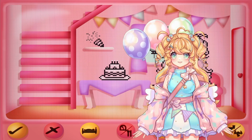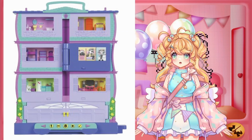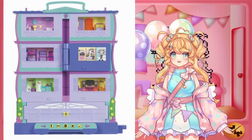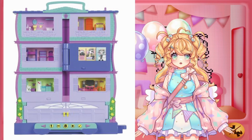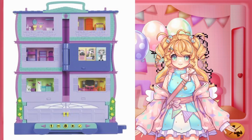Next in the list is the Roomies toy, released in 2007. This is one that I don't own anymore, but from what I remember, I didn't like it as much because of how huge it was and how the screen didn't really move as fluidly as I would have liked it to.